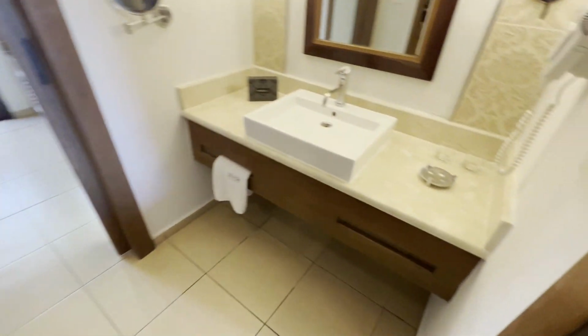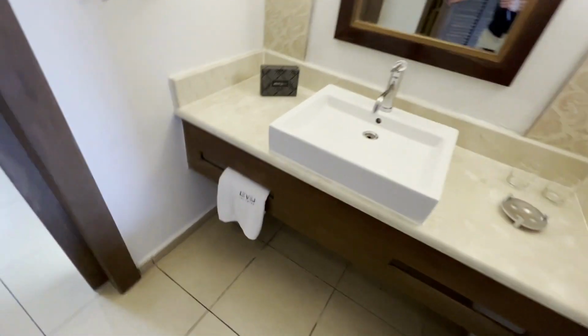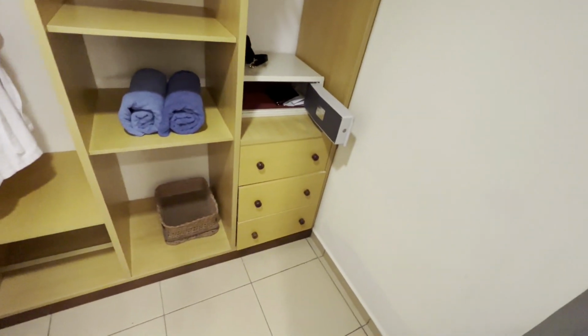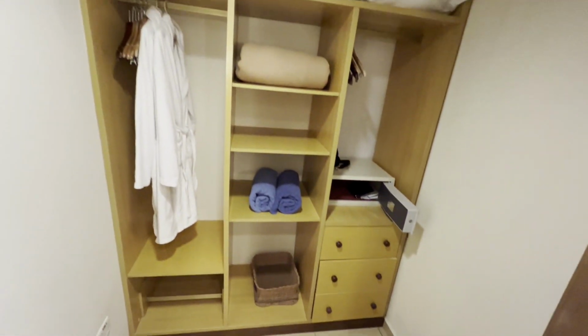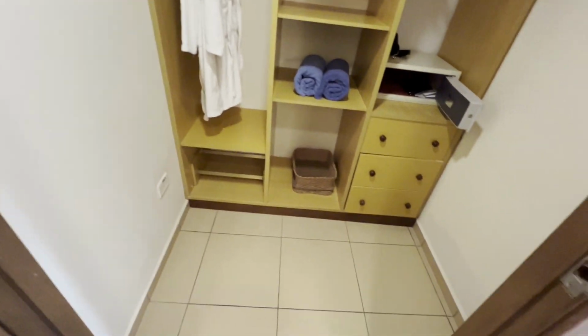And okay, so we walk in the next section here. This is the bathroom area. There's a sink, some towels. Over here is a good storage room. So this is where we'll put our safe, some drawers to put our clothes in, some other drawers here. We got some spare pillows, a blanket, some rugs, which is nice.